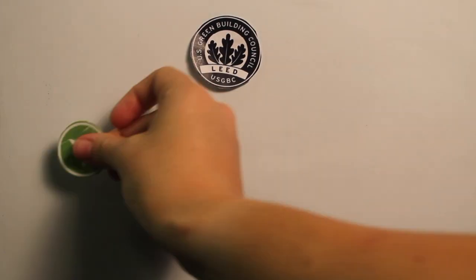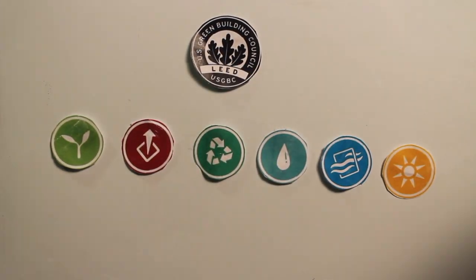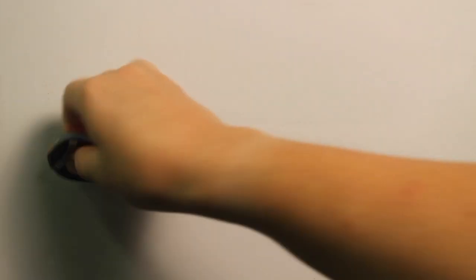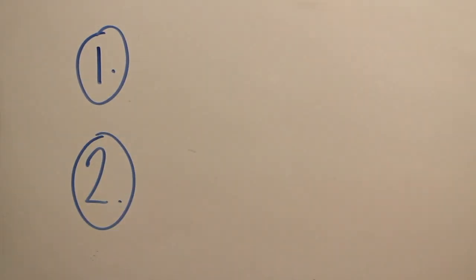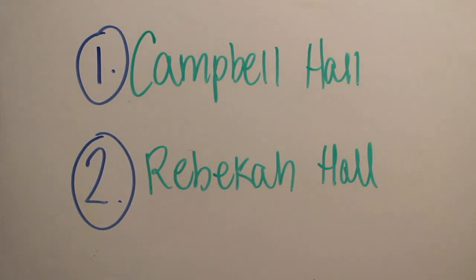If you remember the credit categories of LEED certification that I talked about last time, there are some really important points we can earn for our energy and atmosphere credits through utilizing geothermal energy. Here at Agnes, we are lucky to have a team that is working hard on Rebekah, but the same can be said for Campbell Hall.